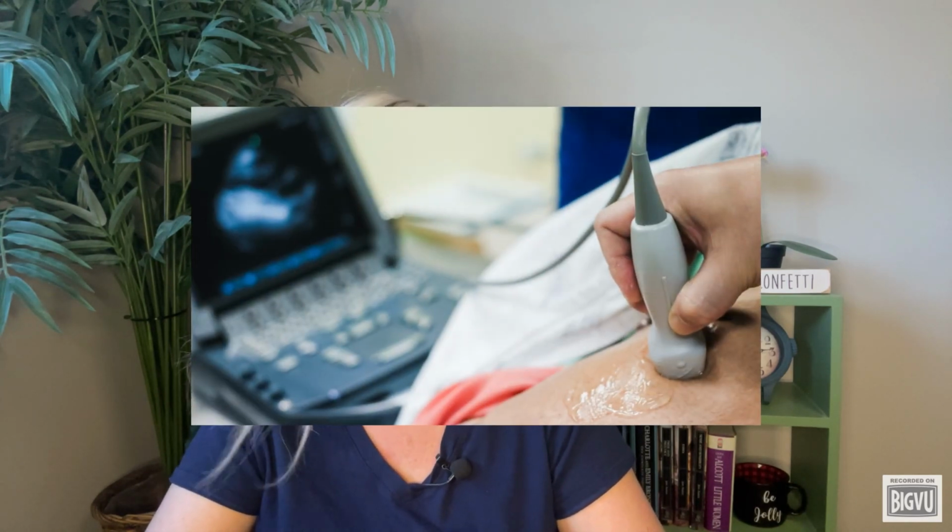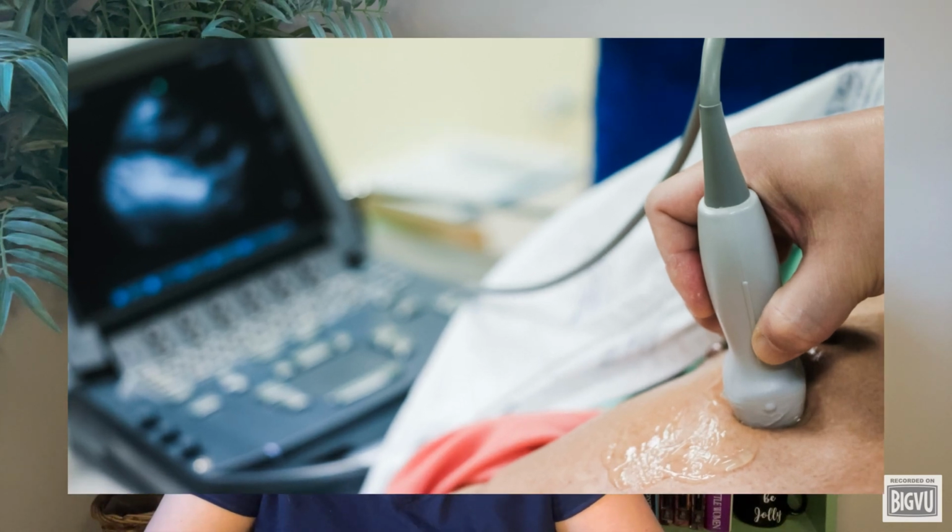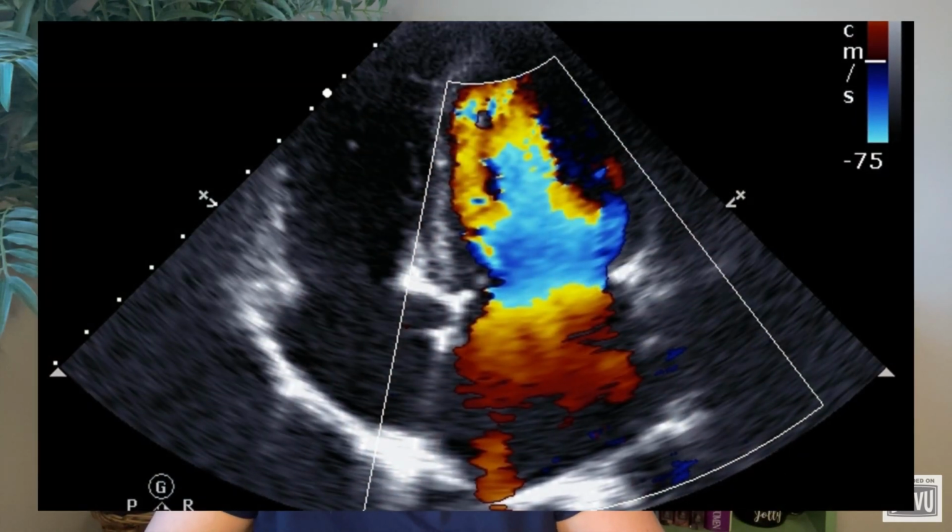In order to understand what was going on, I went to have an echocardiogram. An echocardiogram is an ultrasound test that checks the structure and function of your heart. It uses sound waves to create pictures of the heart. This common test can show blood flow through the heart and heart valves. Your healthcare provider can use the pictures from the test to find heart disease or other heart conditions.